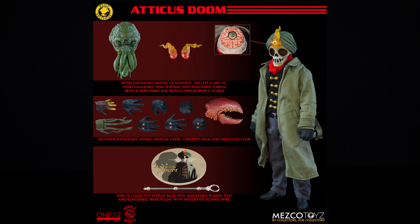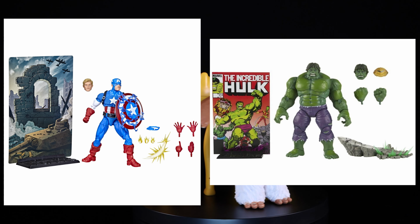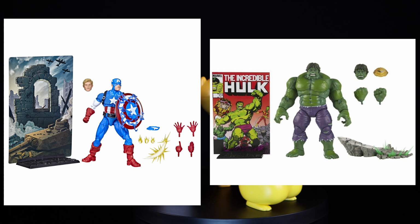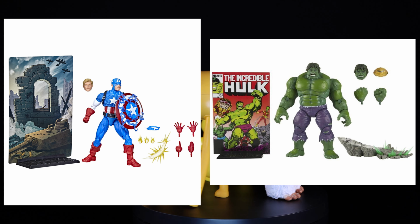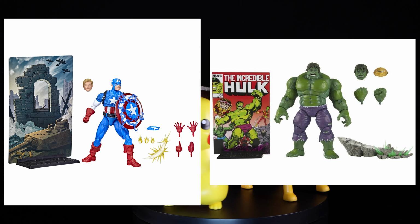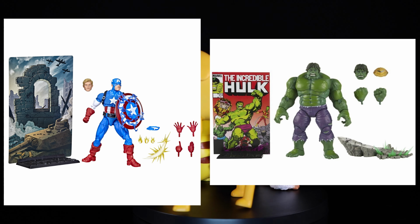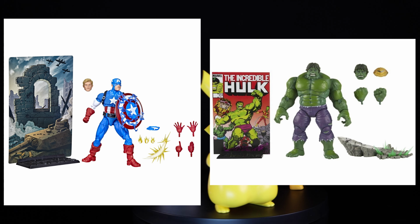Next, we have the Marvel Legends Retro Hulk and Captain America. I did get rid of those. I mainly got rid of Captain America because I did see that Mafex had shown their prototype back in one of the conventions, I can't remember, earlier this year. And I was like, oh well, I'll eventually get a better Captain America in my collection, so let me sell my retro Cap off.